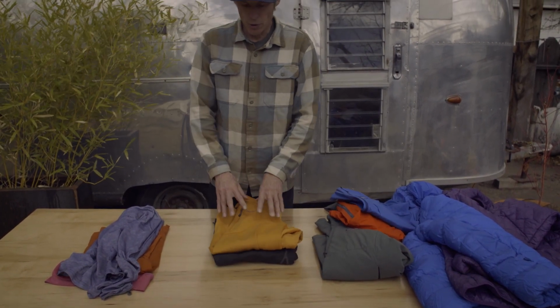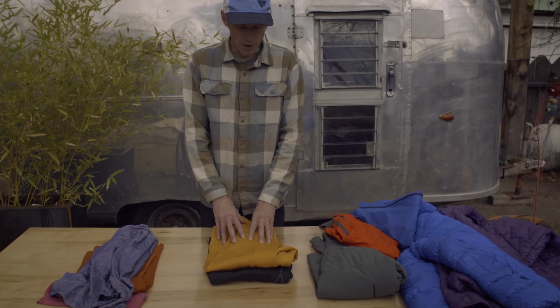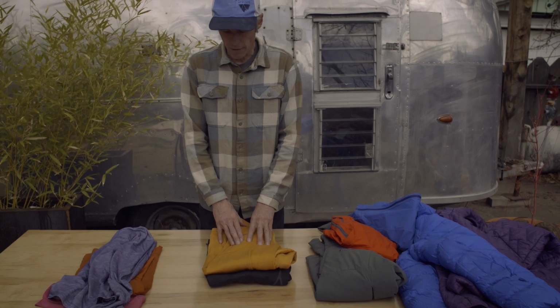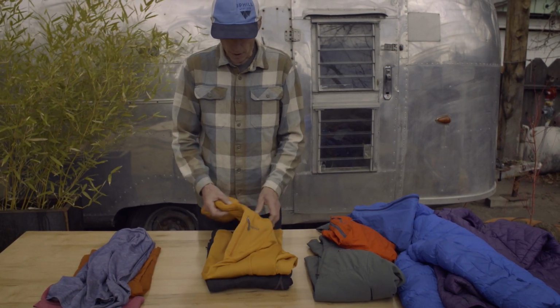Then I like to go to a heavier insulated base layer. The long time standby for this layer would be the Patagonia R1 Hoody. This is an example of that.